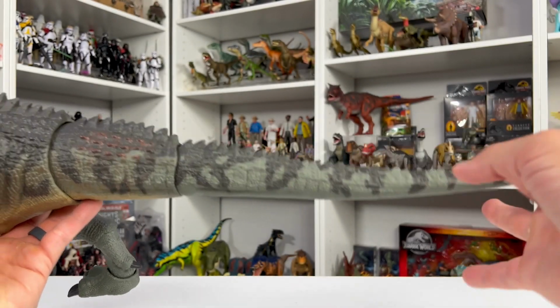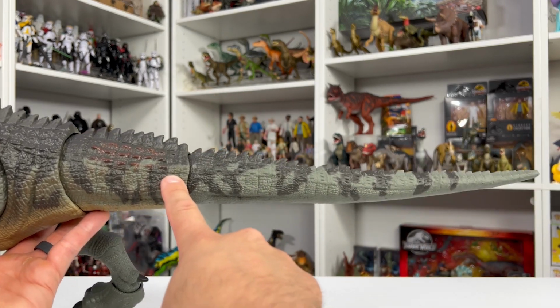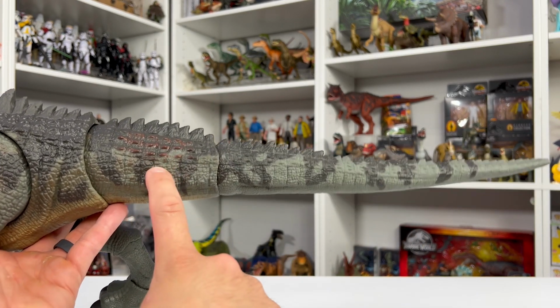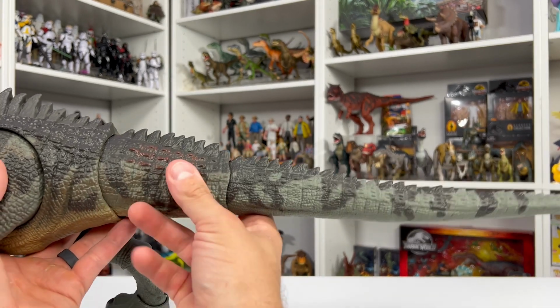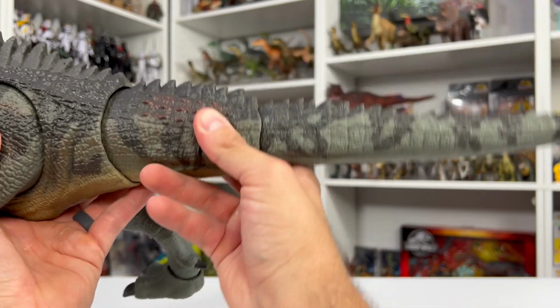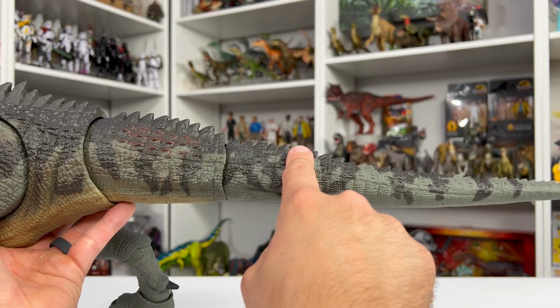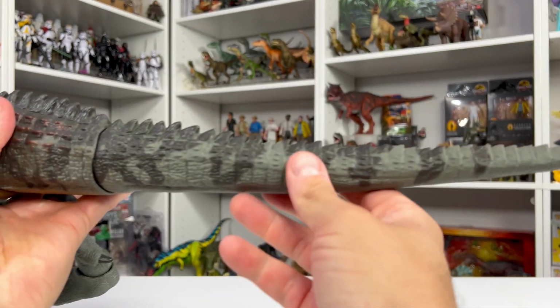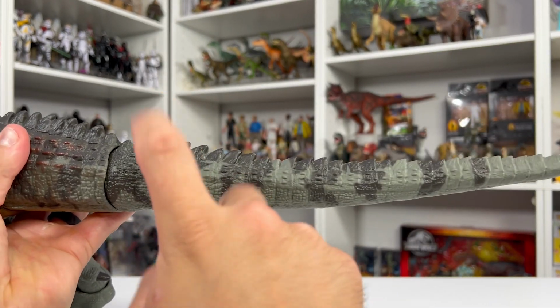Alright, our last area of articulation is going to be here at the tail. It comes in two different pieces inside of the box. So we have a more plastic area here which connects to the body, and this will give us range of motion going in a ball joint type of motion. You can't take out any of these segments of the tail. Once they've been clicked in, you're going to just destroy this. Trust me. And from the next segment down, this is actually really impressive.